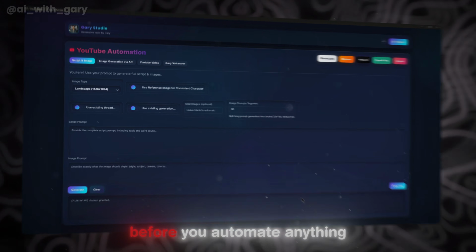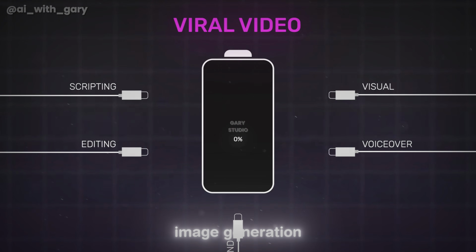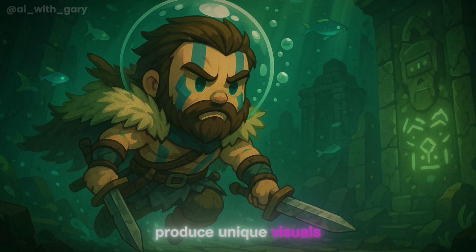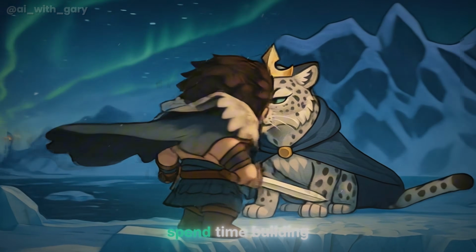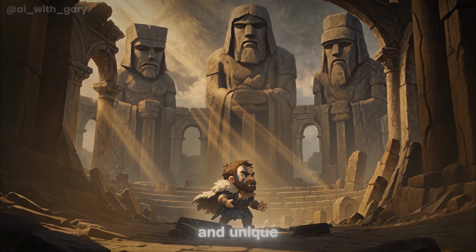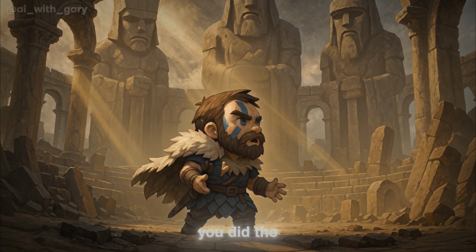Before you automate anything, you need to customize. You need to do things manually, at least at the beginning. Write strong scripts, create your own image generation templates, test voiceovers until you find the right one. Produce unique visuals that stand out. You want people to see your video and know it's from your channel, not just another AI clone. Spend time building your channel profile. Create a custom avatar. Make everything look high quality and unique. Once you've done that, once you've built templates that work, then everything becomes easier to automate, but only because you did the hard work first.